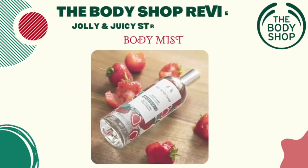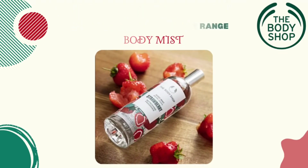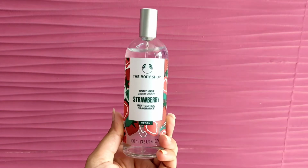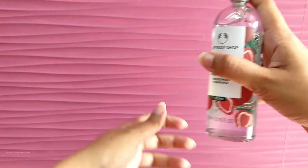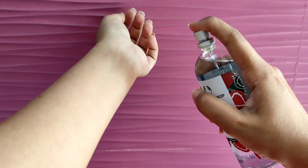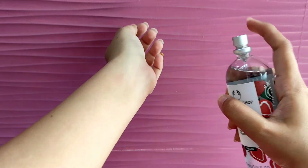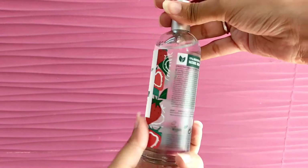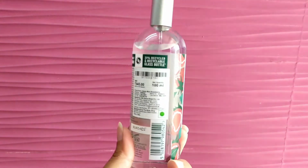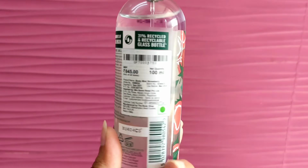Next in the set is the strawberry body mist, good for the summer season now. This is a new product for me and I'll be trying it for the first time. I'm excited to use this one. Nice packaging, it comes in a bottle and opens up quickly, it sprays easily and smells amazing. Just spritz over your body, it leaves you feeling instantly refreshed and smelling as sweet as strawberry. I kind of love this product.